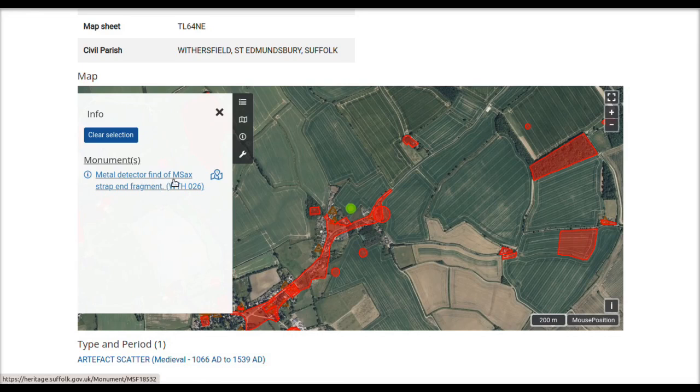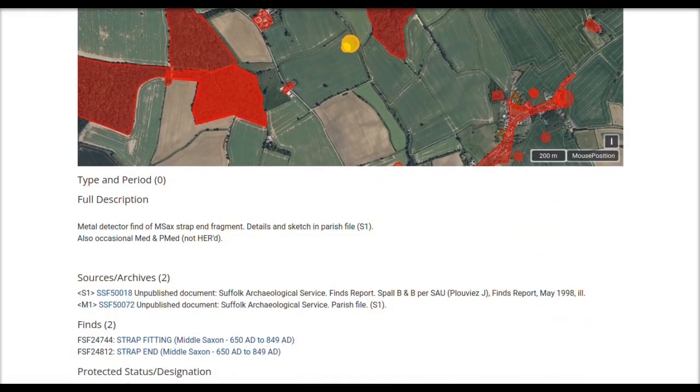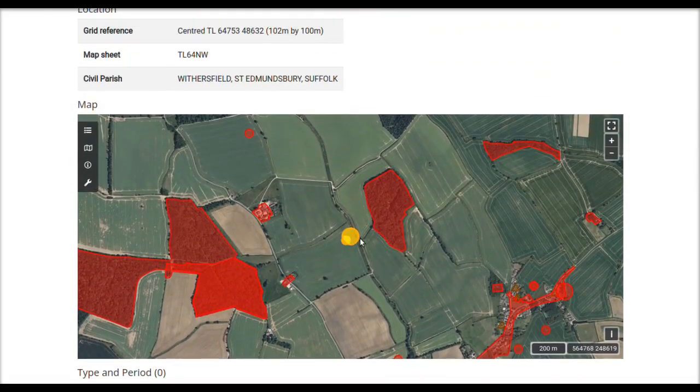Metal detecting finds. Strap fragment. A what? It's done its thing. Suffolk Archaeological Service. Strap fitting. Middle Saxon. Whoa. Oh, strap end, Saxon. Oh yeah. So there's all sorts of nice stuff going on.